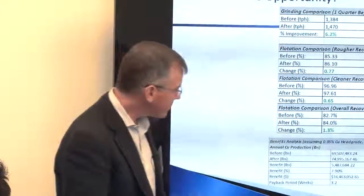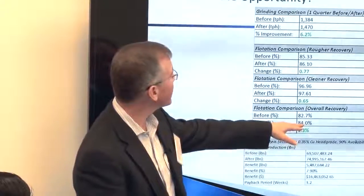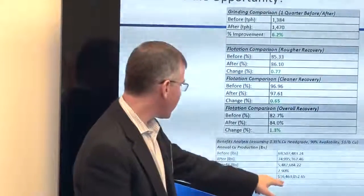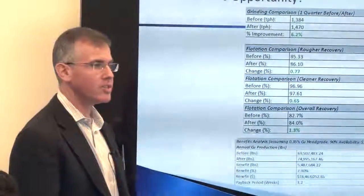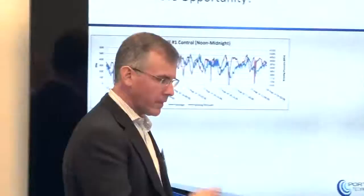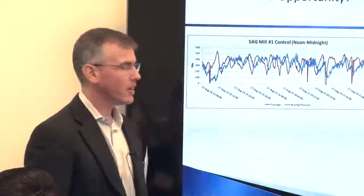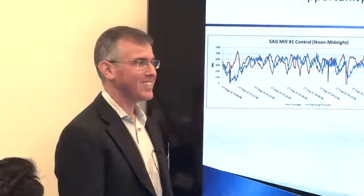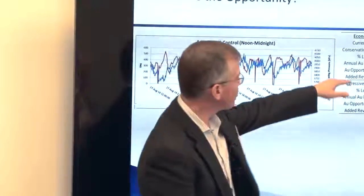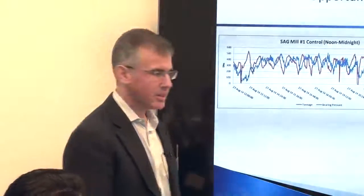This is the example from BC that I was mentioning earlier. They were able to get a 1.3% increase in recovery, a 6.2% increase in throughput, with a payback or a benefit of $16 million a year from putting in better control after they had started up. This is a plant in Australia, and again, the red is the tonnage. Look at that variability, right? That's noon till midnight. Correcting that variability will add revenue between $22 and $49 million to this particular operation. Significant opportunity.